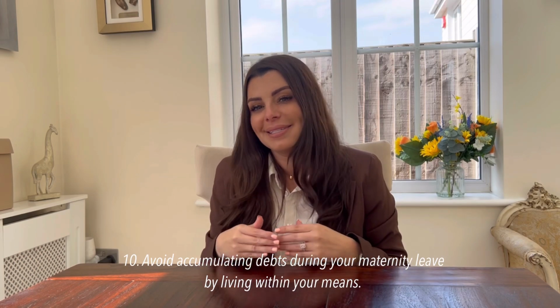It's so easy to get into that trap of, oh, I really want that pram for £1,000. I really want that beautiful cot for £1,000. However, you don't want to spend your maternity leave having extra pressure on your finances to pay that off. So try and clear all your debts if you can before you go on maternity leave.